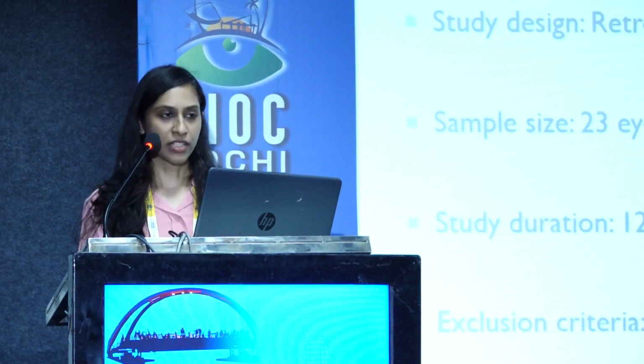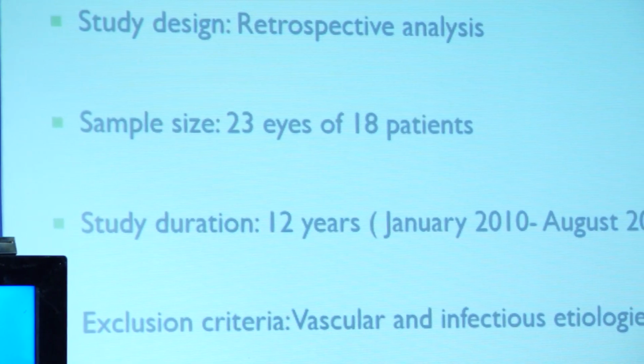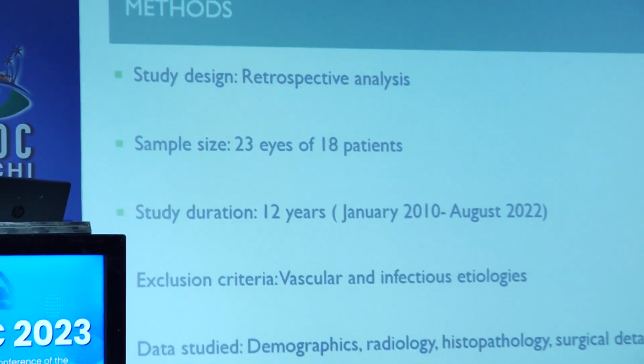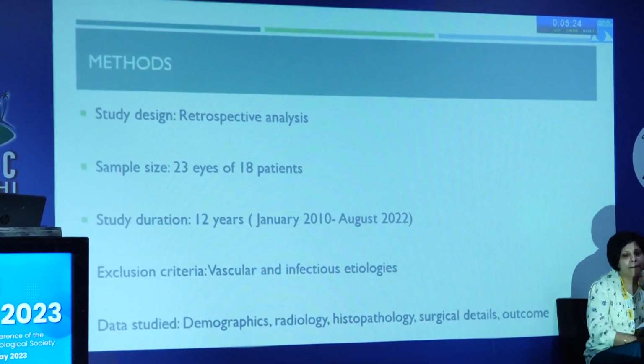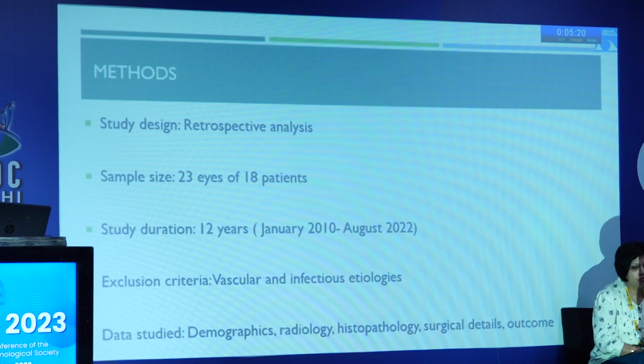It was a retrospective analysis conducted on 23 eyes of 18 patients who underwent muscle biopsy in a period of 12 years. We ruled out vascular and infectious etiologies, and we studied the demographics, radiological, histopathological details, surgical details, and the clinical radiological outcomes of the patients.